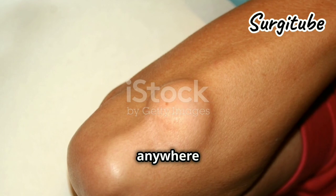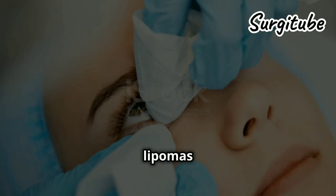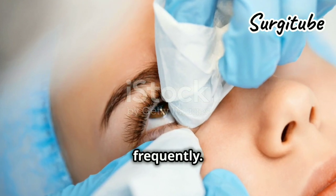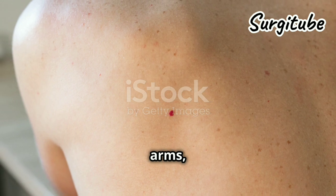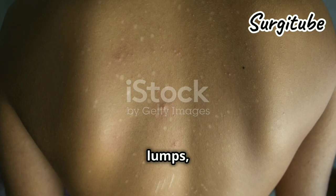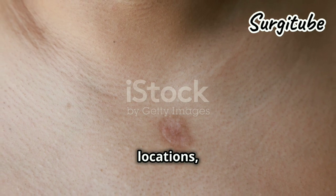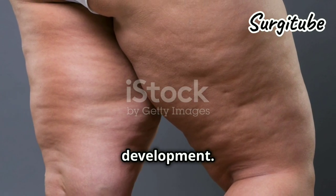While they can occur anywhere on the body, certain locations are more common. The distribution of lipomas can vary, but there are specific areas where they tend to appear more frequently. The upper body, especially the back, shoulders, and arms, tends to be a hotspot for lipomas. These areas are often where people first notice these lumps, either by feel or by sight. They can also appear on the neck, thighs, and buttocks. These locations, while not as common as the upper body, are still frequent sites for lipoma development.